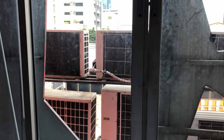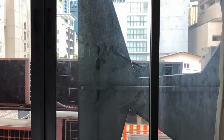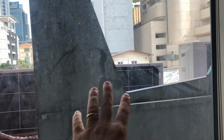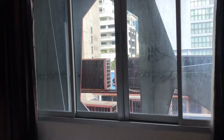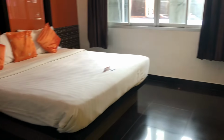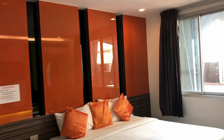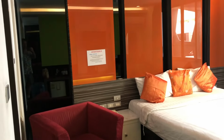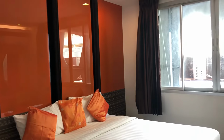That's the street Soi 4 down there, so it promises to be fairly noisy. And at least they've really paid attention to detail and the cleaning. The cleaning is good. Other than that, I mean, tile floors, good size bed. I'd say that's a king size bed, yeah. Again, the color pattern or choices are very interesting. We got orange, red, green pea, gray.